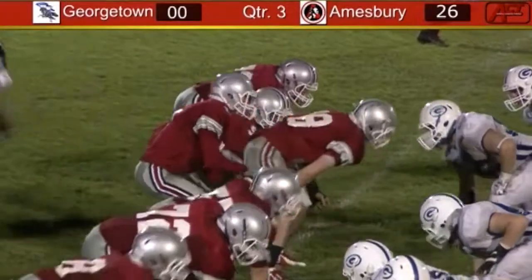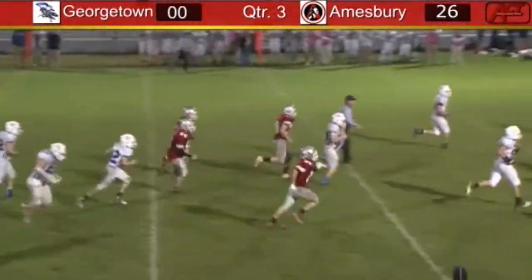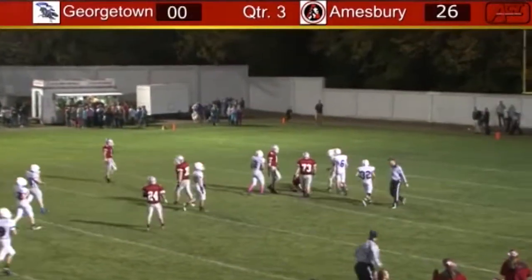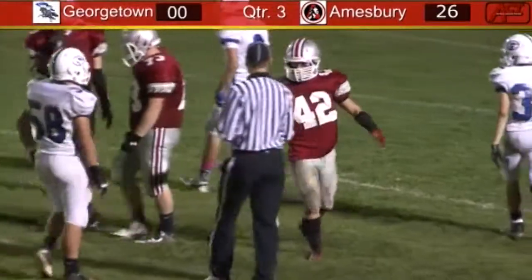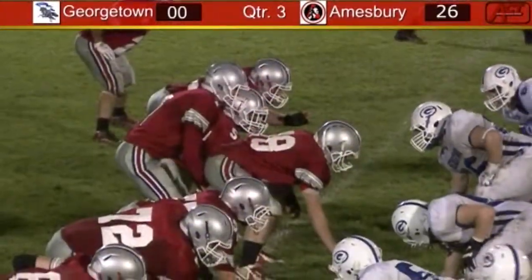The Indians respond. Doucette, the lone back, in motion comes Massey again. Handoff to Doucette. There he goes up the middle, and he's hit down from behind. Number 42, Brandon Doucette. Once again, this is the way the game started.